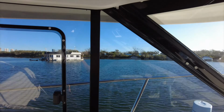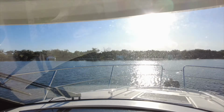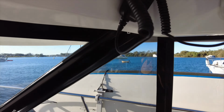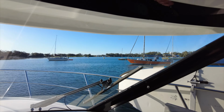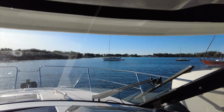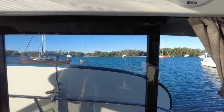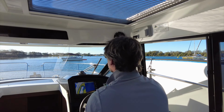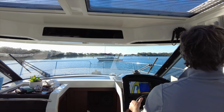So we've got a couple of boats here, and a couple of boats here. We are expecting light westerlies for the evening. Should we go over there? Yeah, I think we should. So we're just having a look at this space over there. We probably don't want to be too close to that exclusion zone. Looks a bit shallow over there too.